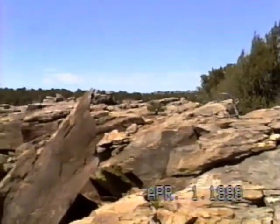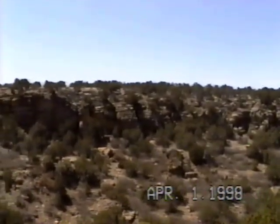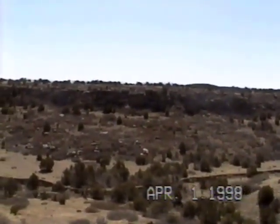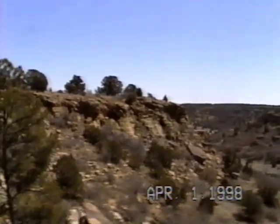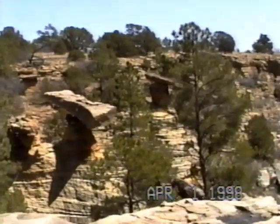Where the pickup is parked. This smaller canyon kind of tees out into the larger canyon. See how those rocks are? Yeah, that's what I was looking at.